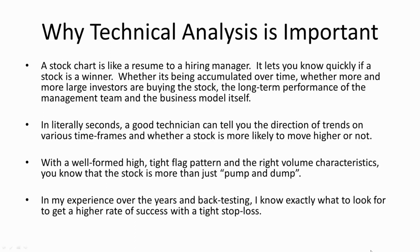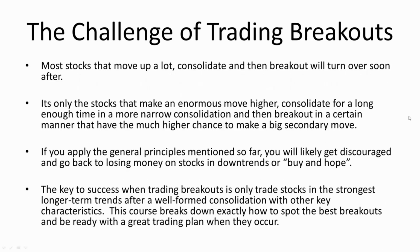So again, with a well-formed high tight flag pattern and the right volume characteristics as well, you know that the stock is more likely not to be a pump and dump. And in my experience over the years in backtesting, I know exactly what to look for to get that higher rate of success with a tight stop loss. And that's very, very important in trading.